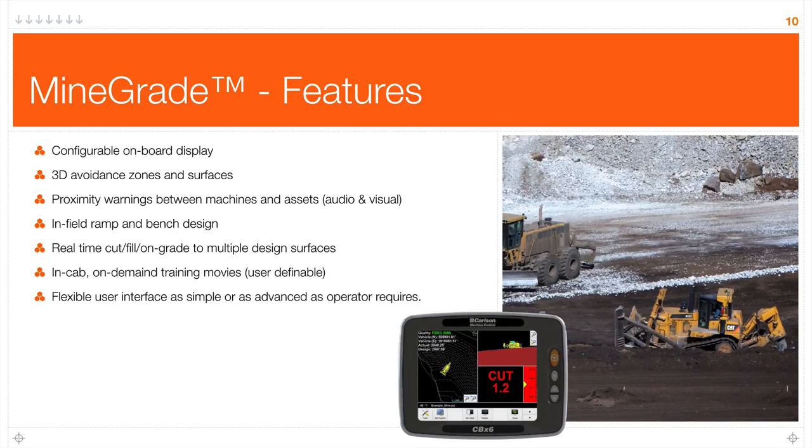The interface can be as simple or as advanced as the application or operator requires. Not only can we set the views up to have different views in different orders, we can also turn everything off, perhaps but one view. We also can enable or disable the buttons across the bottom of the screen, again, adding functionality or pulling back functionality to create a simpler user interface.